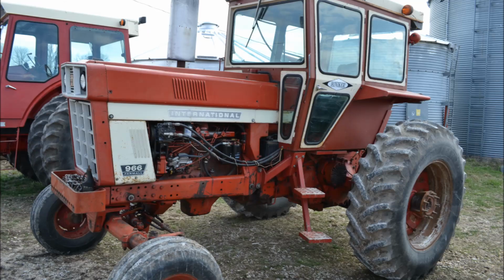Okay, this 966, I acquired it brand new in 1972, 73, I believe. And I use that on the farm all the time. At the time I didn't have a Hinniker cab on it, but I put the Hinniker cab on because that was when cabs started coming out new on tractors. It's an aftermarket.